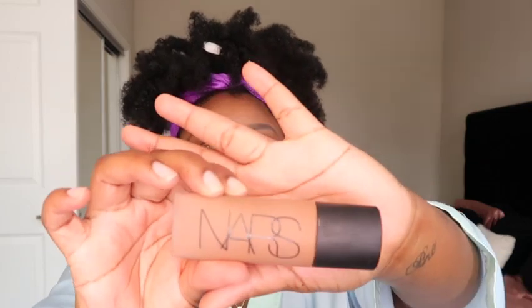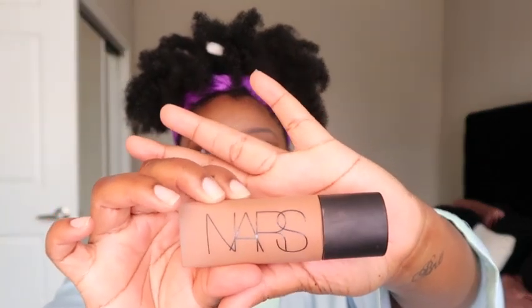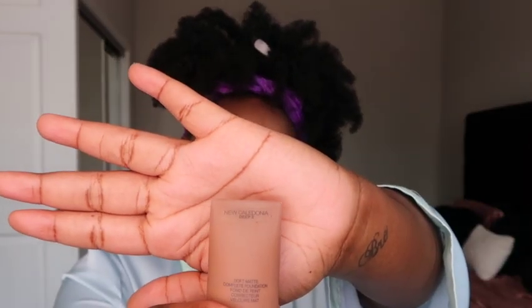So yeah, I'm just gonna take a little bit of this concealer and also the foundation that I'm gonna be using for today, which is my favorite foundation, the Nars Soft Matte Complete Foundation. This is in the shade New Caledonia Deep 2. So this is Nars foundation. And again, my shade is New Caledonia Deep 2.